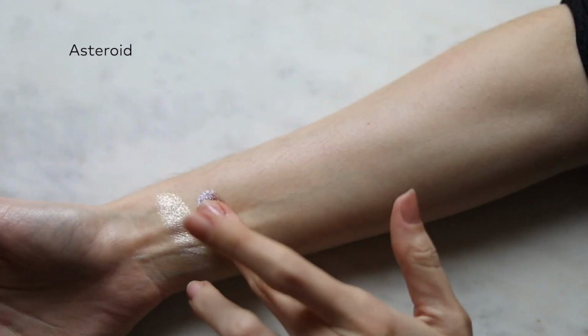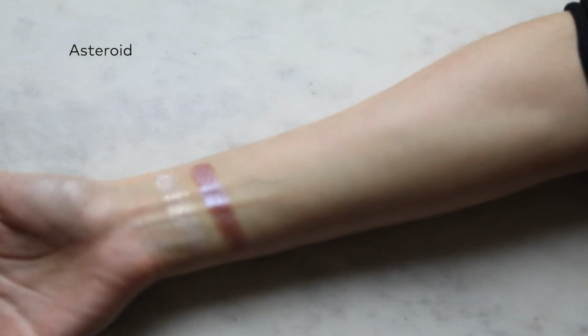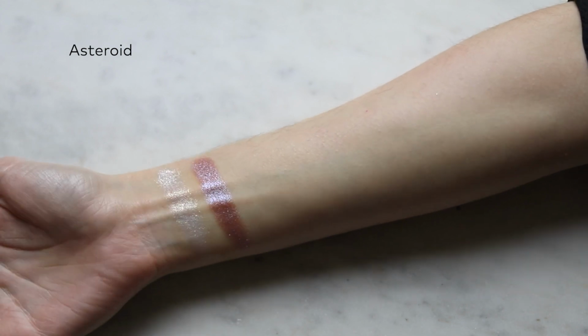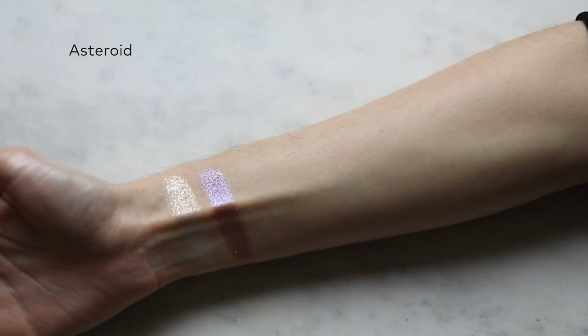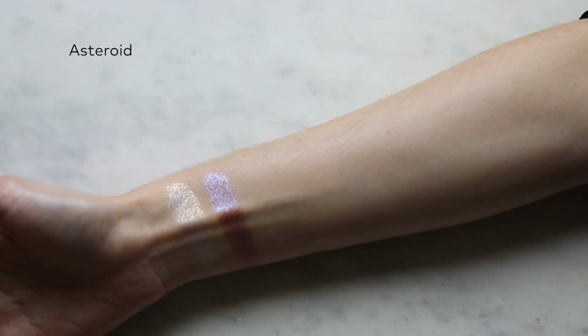This is Asteroids. This one is pretty smooth. It's not flaky, it's just sparkly. It has a taupey purple base with purple sparkles. This one is really pretty. One of my favorites for sure.